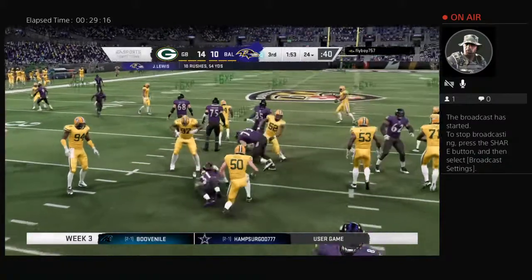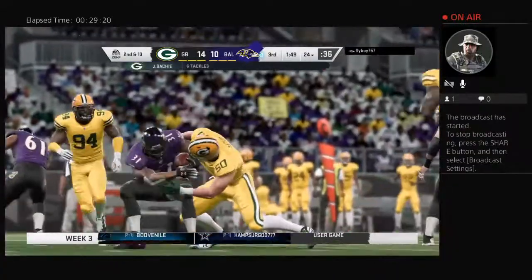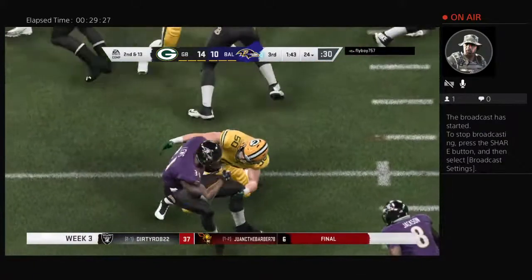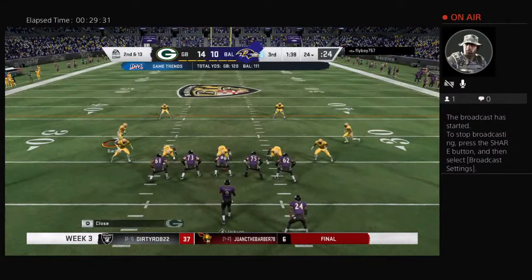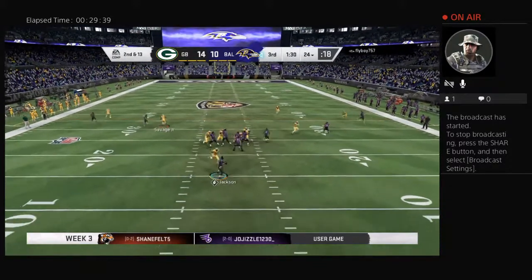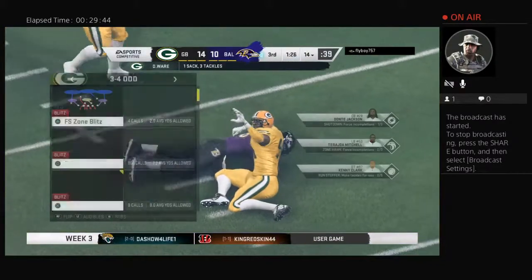Now a run on first down is not going to get off the ground as they will get him behind the line of scrimmage for a loss of 3. They'll wind up losing 3 yards here, and that'll make this a 2nd and 13. Jackson from the shotgun. Nowhere to escape, and he goes down.